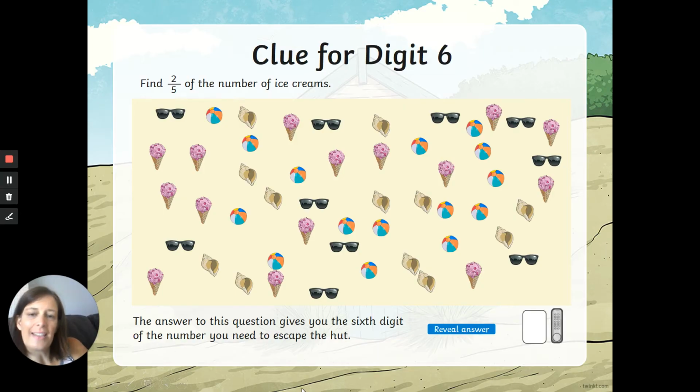Okay, so let's get started with digit 6. Find 2/5 of the number of ice creams. Okay, so it's a little while since we've done fractions. Step 1, you need to count how many ice creams there are in total. Then see if you can find 2/5 of them. So split them into 5 equal pieces, and then you want 2 out of those 5 equal pieces. So pause the video while you try and work out 2/5 of the number of ice creams.